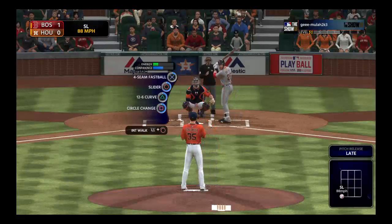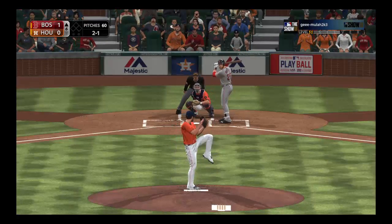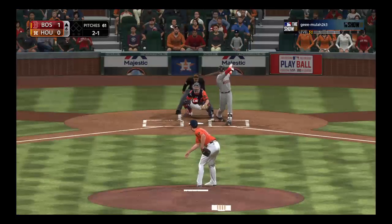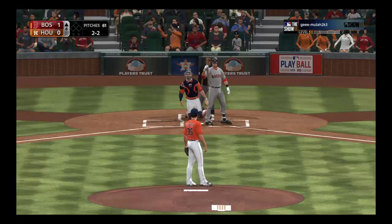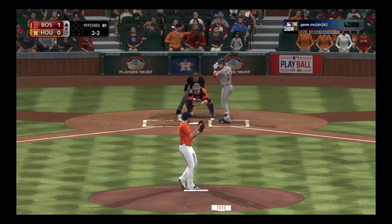2-1 now to the Boston leadoff hitter. That's a nasty pitch right there. You got to tip your hat as the hitter. You get a nasty slider like that, there's nothing you can do. Actually a quality take. 2-2.